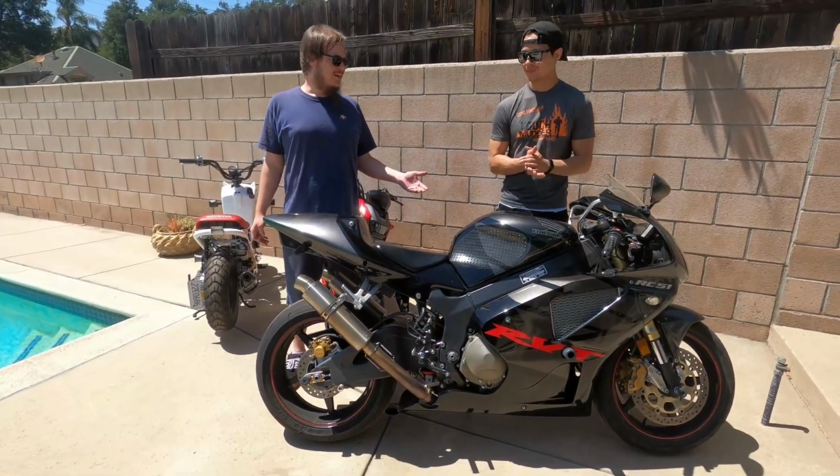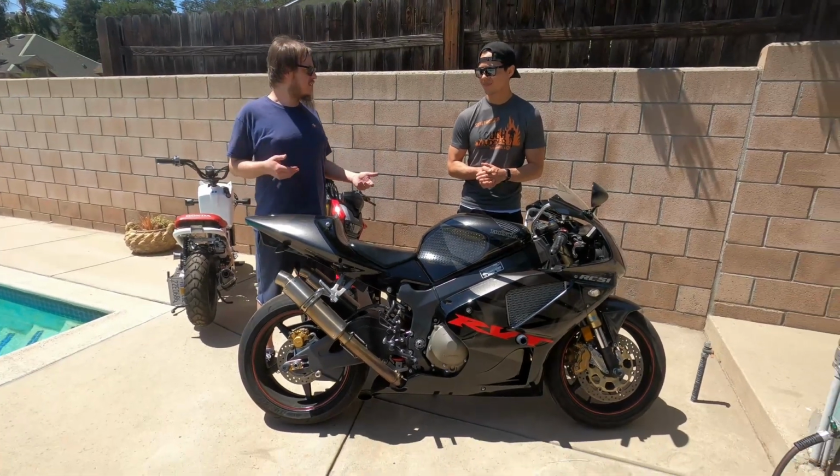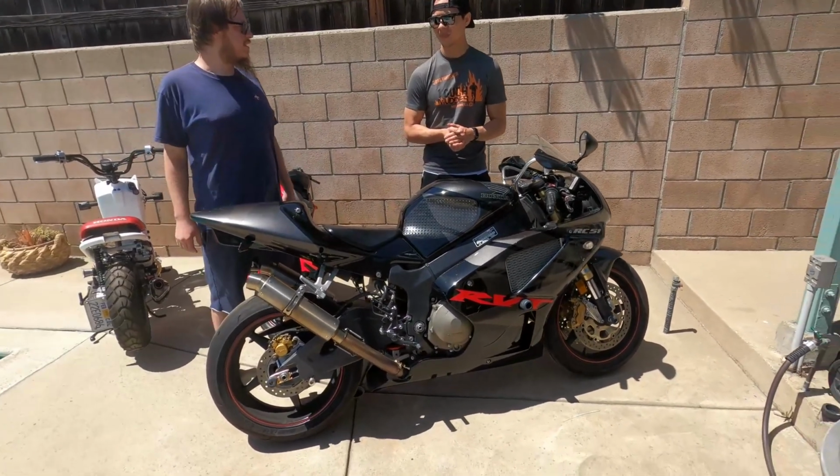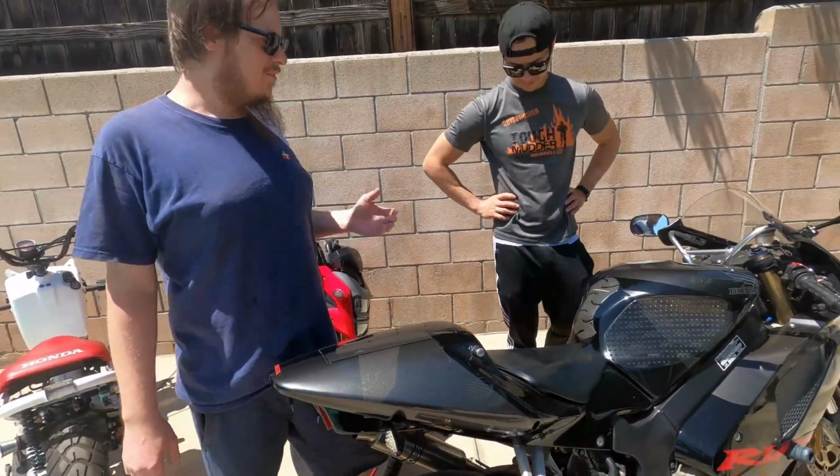It's a Honda. When you get into motorcycles, you kind of have to deal with a couple things, and I don't think reliability is always one of those things you deal with. But this thing is fantastic. It is stupid reliable. I have literally had 0 issues.